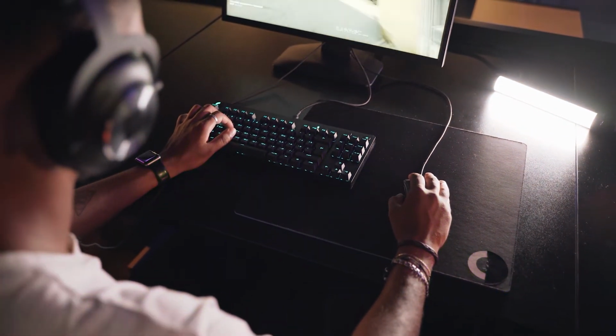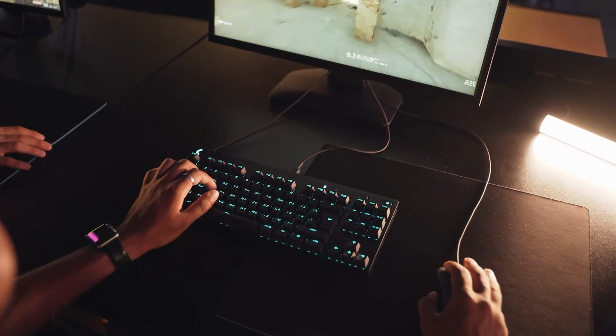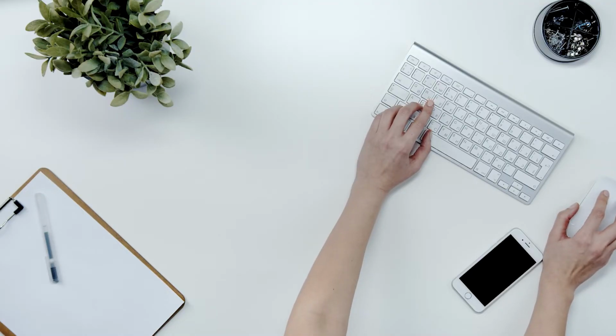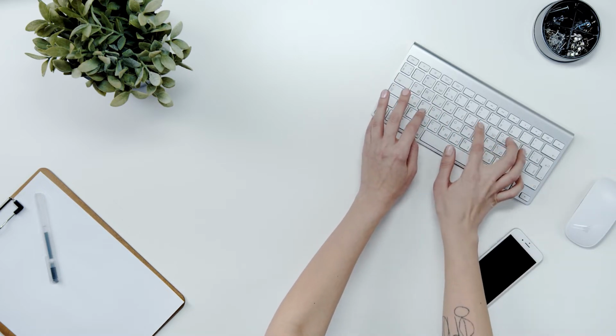There are so many wired and wireless gaming mice on the market right now that the PC gamer is spoiled for choice. With that in mind, let's see how we can narrow down our options and decide between a wired or wireless gaming mouse.